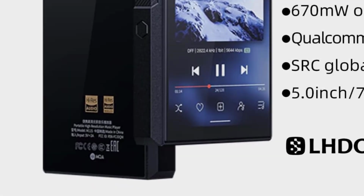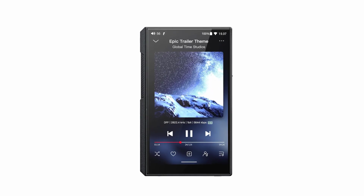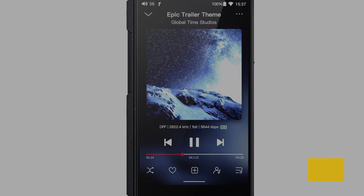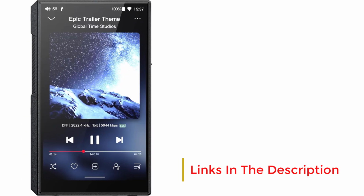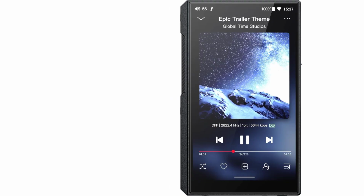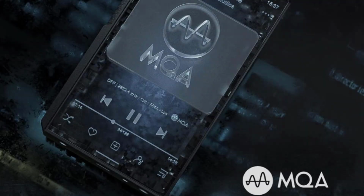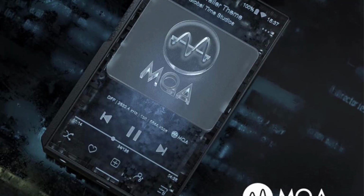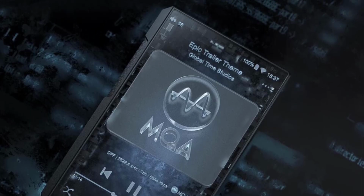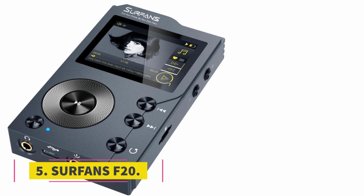I like that they have given me multiple balanced options, as I can switch between my full-size cans and IEMs without using a dongle, and the power it produces is immense. I never felt like the power was lacking. The sound is very transparent, almost to the point of being dry, so I suggest using it with some cans that have a little warmth to them. Overall, I think the best thing I can say about the M11S is that it is a very well-polished product. It does a lot right and very little wrong, which is probably why you don't ever hear criticism of this player from its owners.